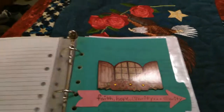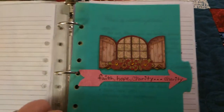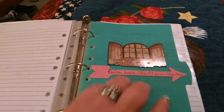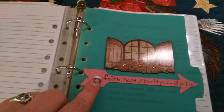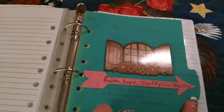The next section is a section for my family. Again, I found the divider at the Walmart stationery aisle, and the stickers, again, I found at Dollar Tree, and I just wrote faith, hope, charity.